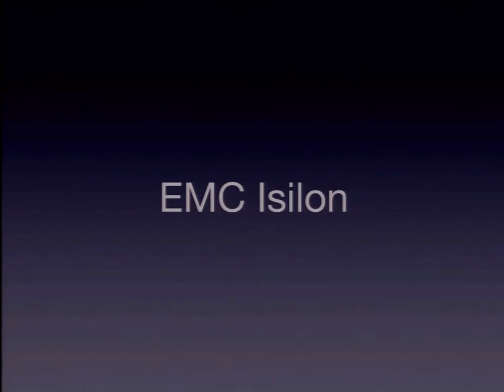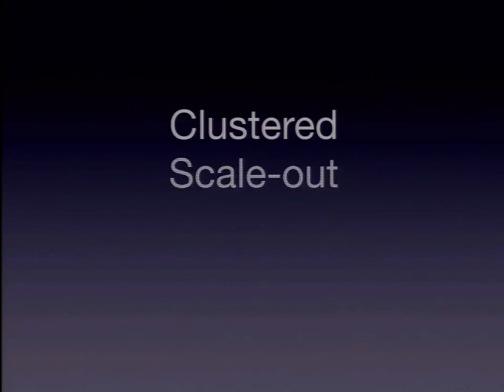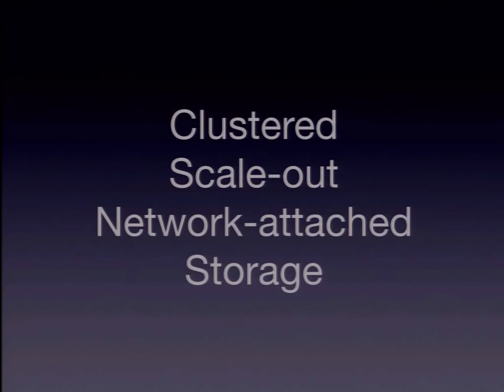Isilon's product, for those of you who haven't come across it before, is clustered scale out network attached storage. So working that backward, it's storage. You put your data on it, you put your files on it. It's network attached, so instead of most of the protocols being block based over something like SCSI, the protocols are file based over the network. We do support iSCSI and stuff like that, but most of the use cases we have are HDFS, NFS, Samba, that kind of stuff.